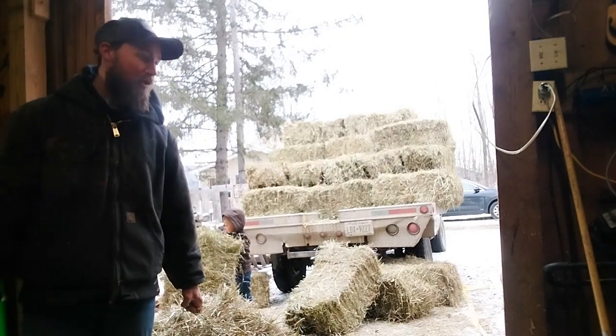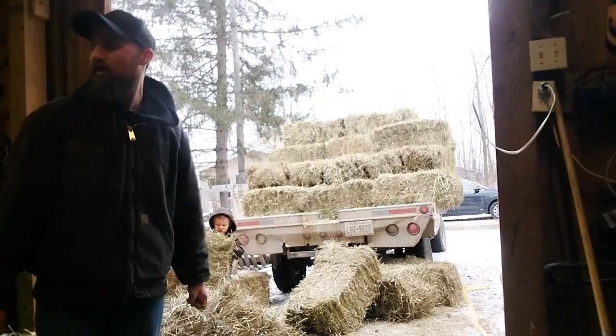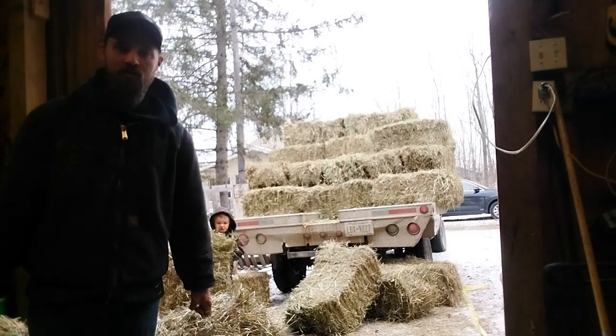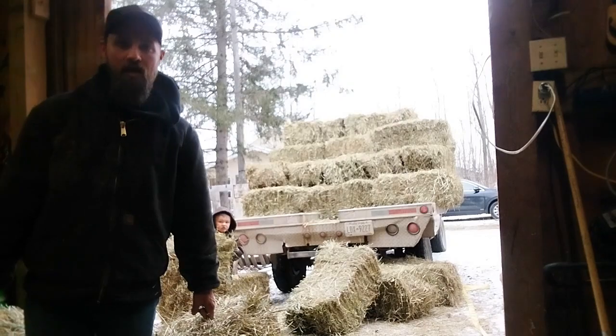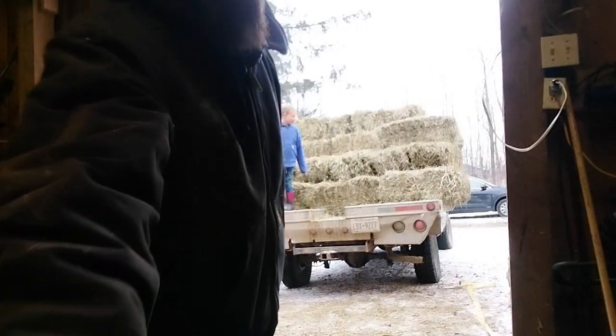Probably weigh one just because I'm curious now. But yeah, really good quality hay. Really looking forward to seeing what this does for the goats and the dairy cows when we start locking them up and milking again.